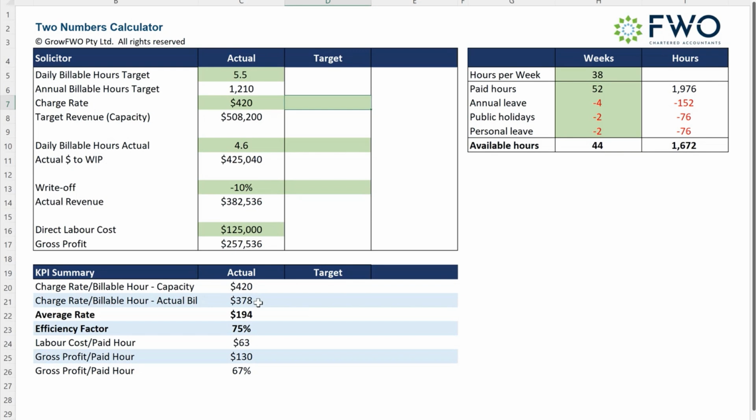But the difference here is that that's not the average rate that you actually make, because you pay this person $125,000, and they've got 1,976 hours that you're physically paying them for. So their average rate per hour that they're paid is only 194. This is usually a big moment, when I run through this with lawyers in firms, particularly as groups, you hear the penny drop, and they go, oh geez, that's a bit on the low side. That's a bit different to what my expectation was. So there's a big gap.